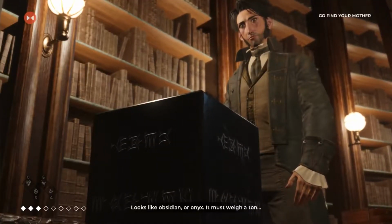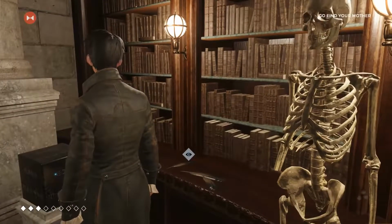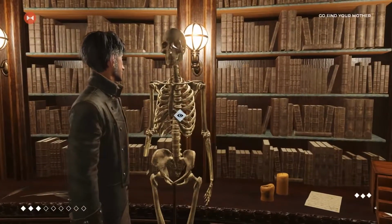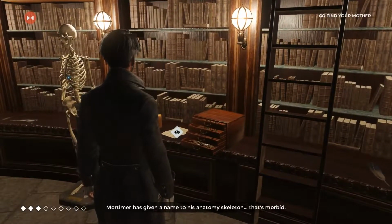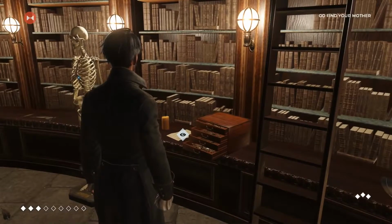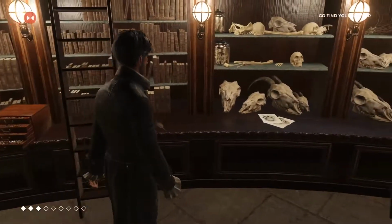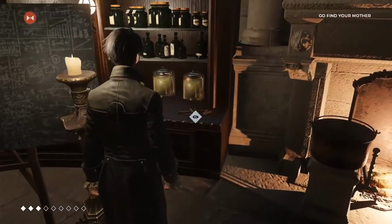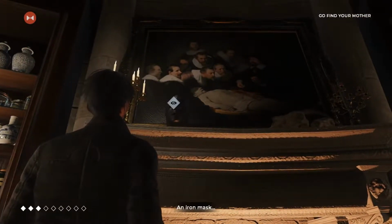Looks like obsidian or onyx. It must weigh a ton. These are feathers. Pigeon, probably. A skeleton. By the name of Gustav, if the plaque on the plinth is anything to go by. Mortimer's given a name to his anatomy skeleton. That's morbid. Oh, his right hand is missing. That must be for writing the homing pigeon messages. An iron mask. I wonder who it's for.